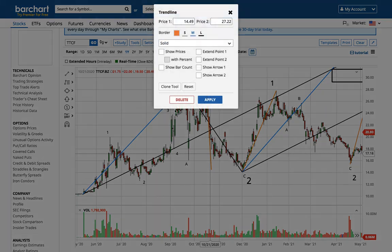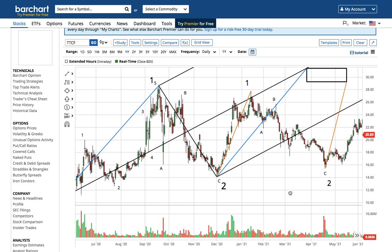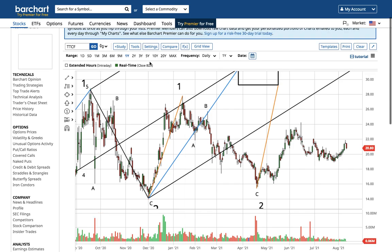So that is a wave 1 that is formed, a large degree wave 1 subdivided into 1, 2, 3, 4, 5 waves, a clear 3 waves pullback and ABC correction put in a large degree wave 2. Then Tattooed Chef formed another wave 1 and another wave 2 low. So I think Tattooed Chef, like Beyond Meat, will not break below this low of 15. I think really tight, I mean, that's just too tight. That 18.91 would be the stop for a stock like Tattooed Chef. But I think it very likely is forming another impulse from that late April 20th low.